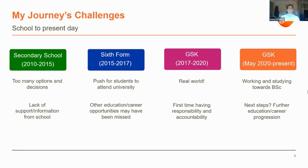And I think it's also easy for there to be a lack of support and information from the school when you have large schools that maybe have 1,000 students in your year. It's hard to tailor everyone's needs. At my school, there was a push for students to attend university, and other education and career opportunities have been missed. I think I'd only known about the GSK apprenticeship, having remembered something that was 4 years before, and took it upon my initiative to ask for a work experience and stuff.